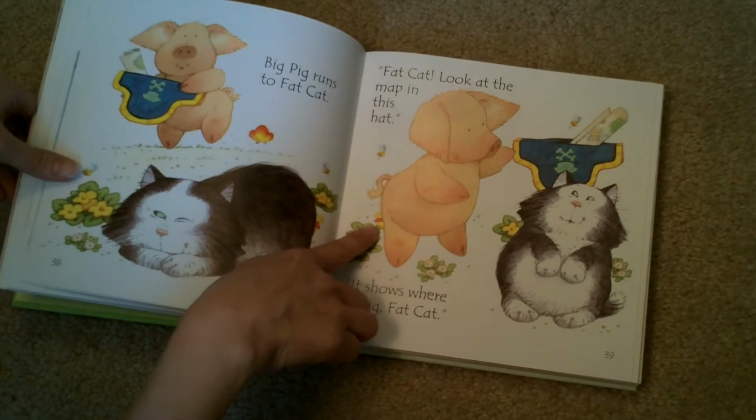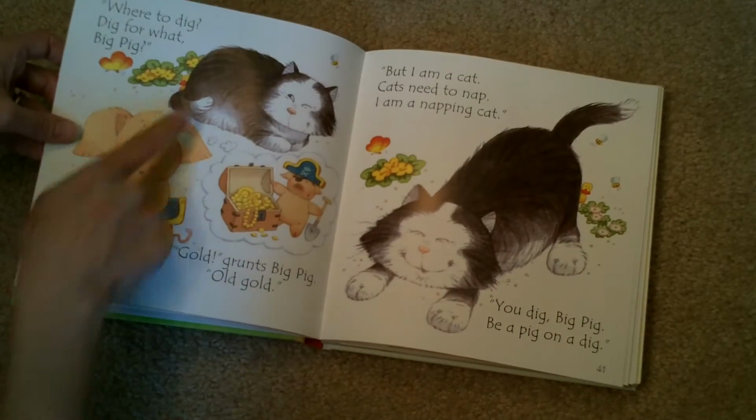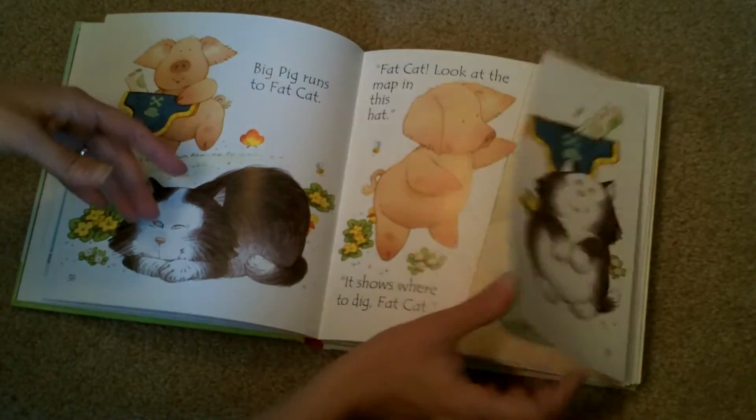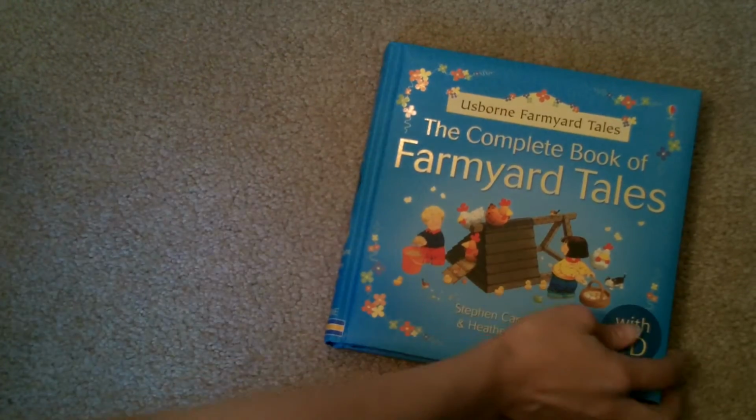On each page, there's a little hidden yellow duck, so the child gets to find the little yellow duck on each page. Some pages have little flaps, which just make it a little bit more fun. So that's just a really great reader. This is one of my favorites. One of my top 5 favorites, The Complete Book of Farmyard Tales.